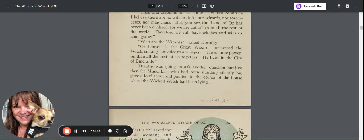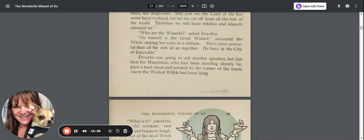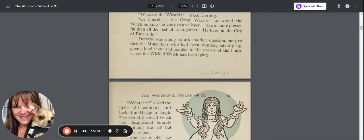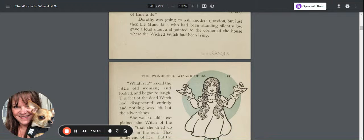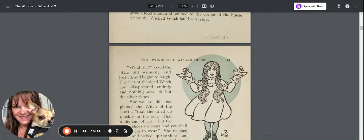"Oz himself is a great wizard," answered the witch, sinking her voice to a whisper. "He is more powerful than all the rest of us together. He lives in the city of emeralds." Dorothy was going to ask another question, but just then the Munchkins, who had been standing silently by, gave a loud shout and pointed to the corner of the house where the Wicked Witch had been lying.